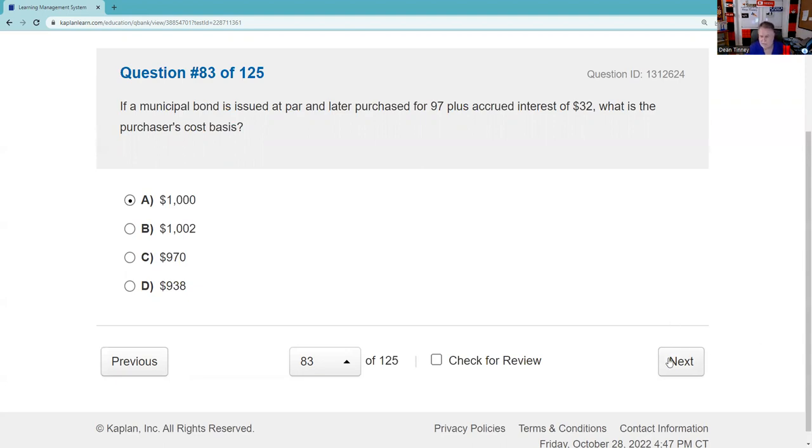What is the customer's cost basis? Cost basis is simply what you paid for the investment. And the $32 is different than the cost basis. The interest isn't part of the cost basis. So this looks like a hard question. It's not. It's 970.